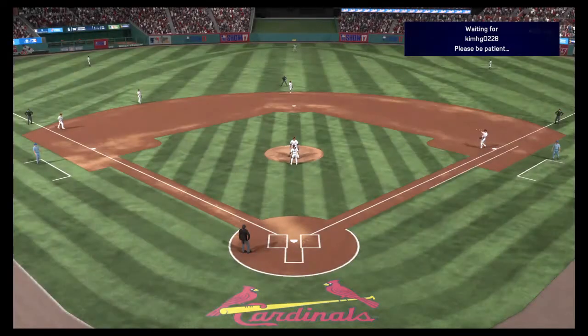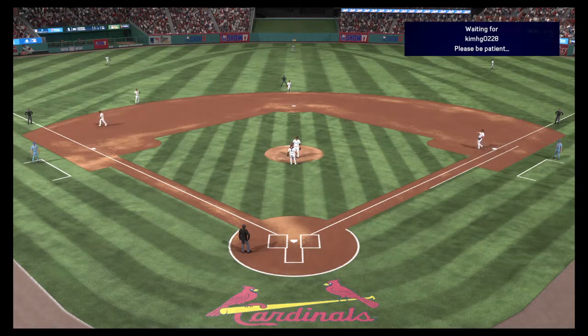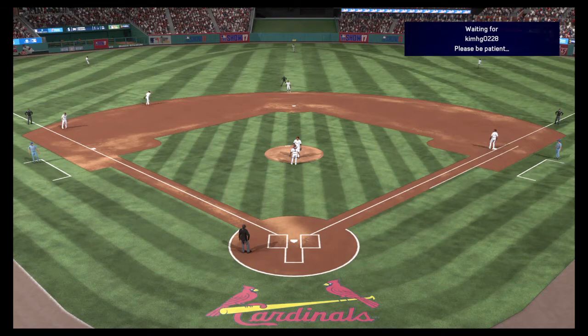MLB The Show is at the gateway to the West, St. Louis, Missouri, and lovely Busch Stadium. It's the home opener of this new season between the Seattle Mariners and the St. Louis Cardinals. Major League Baseball on The Show starts now.